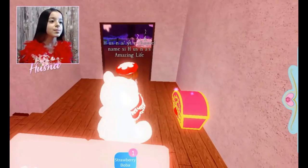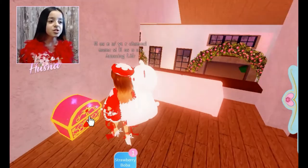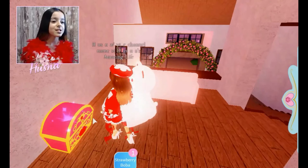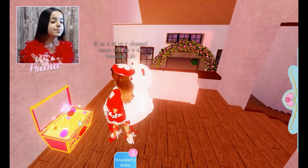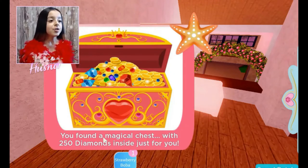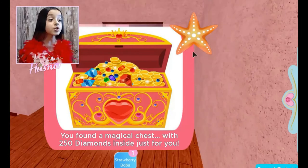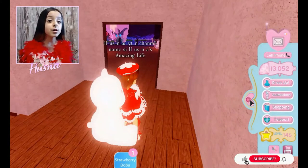She only knows this. I wanna open the chest. I just noticed there's a chest in front of the stairs. I wanna open it. Ooh. Let's see what I get. You found a magical chest with 250 diamonds inside just for you. I get 250 diamonds?